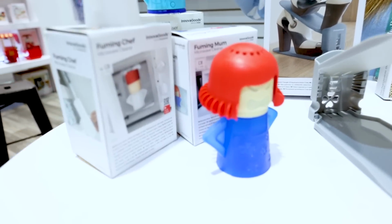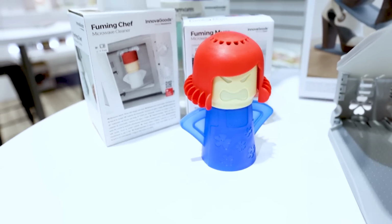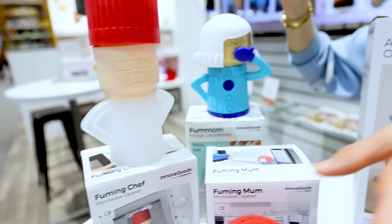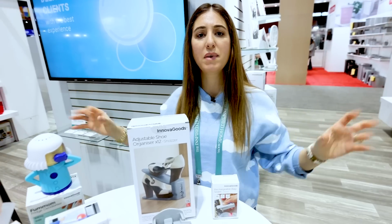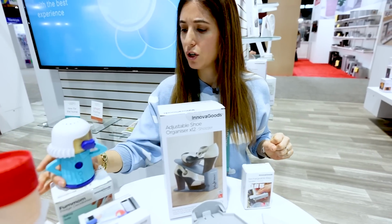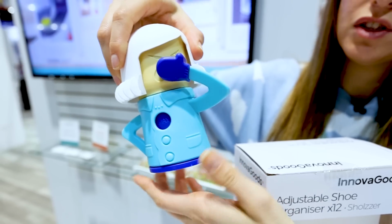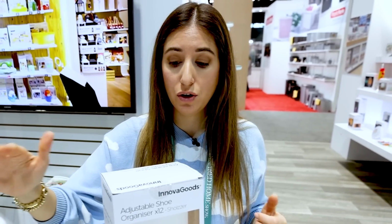They're absolutely adorable, and they are designed to clean microwaves. You've got the mom and the chef. Essentially, you fill them up with solution, you put them into the microwave, and then steam comes out of the top, dispersing it all over the microwave, making it very easy to clean. Then, of course, we have this one, which cranks like so, and it sits in your fridge, and this just holds baking soda, so it helps deodorize in a very cute way.